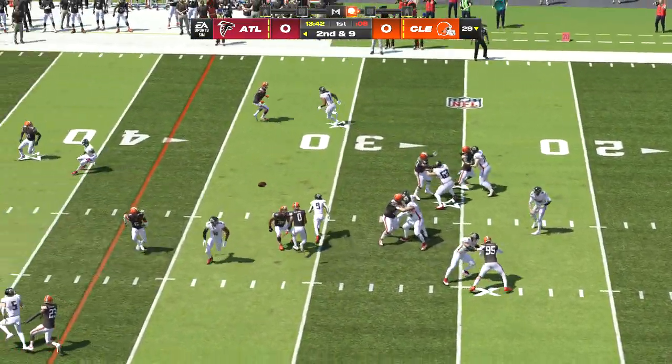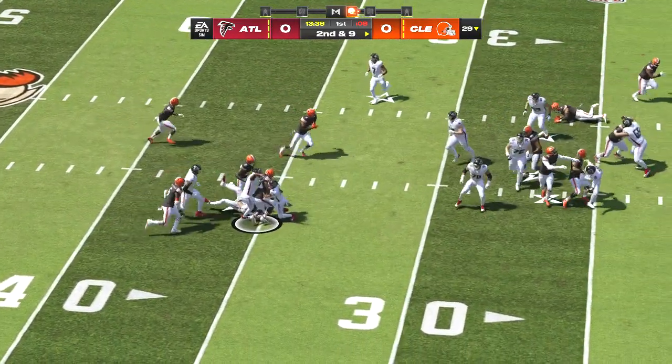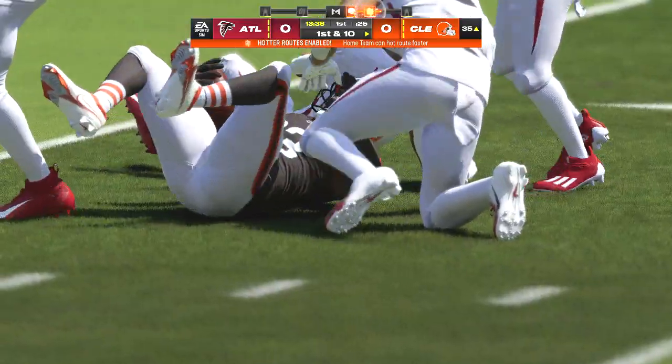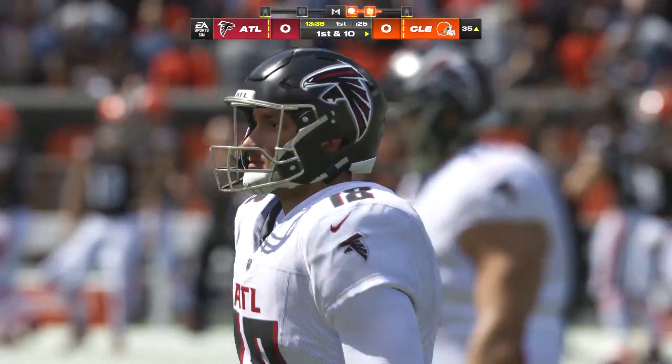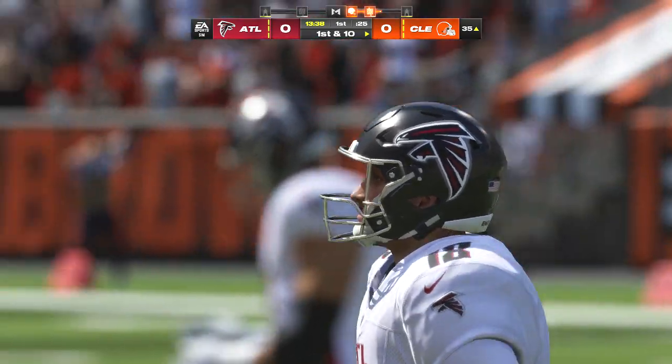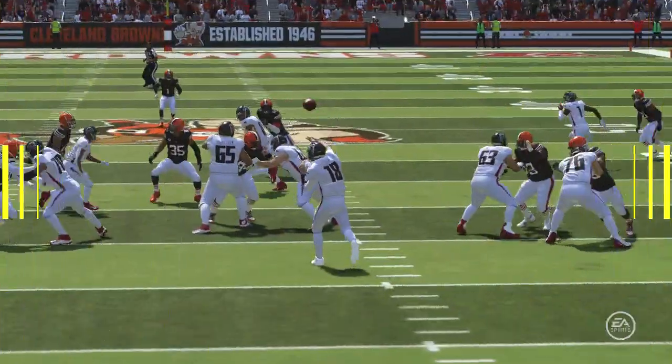Throwing is Cousins. Oh, he tries to force it in, and it's intercepted. Picked off by Martin Emerson. And the return here is stopped at the 35-yard line. That's kind of a double whammy. I mean, the interception on the opening drive, that's one thing, but to give him this field position, that's another.